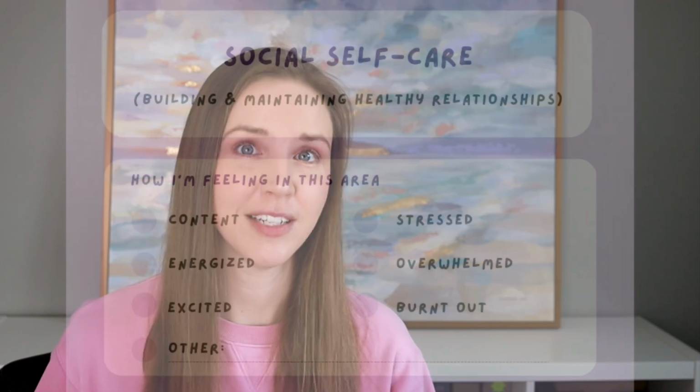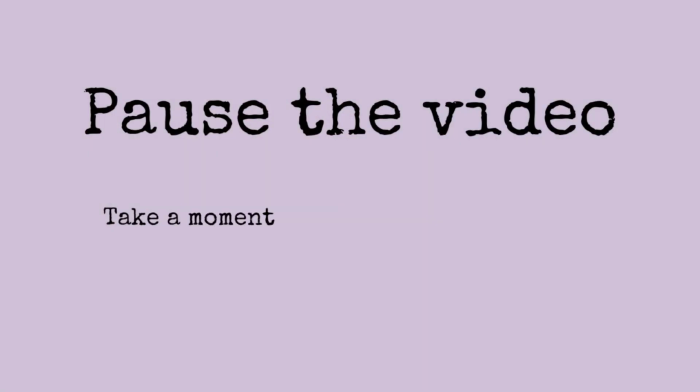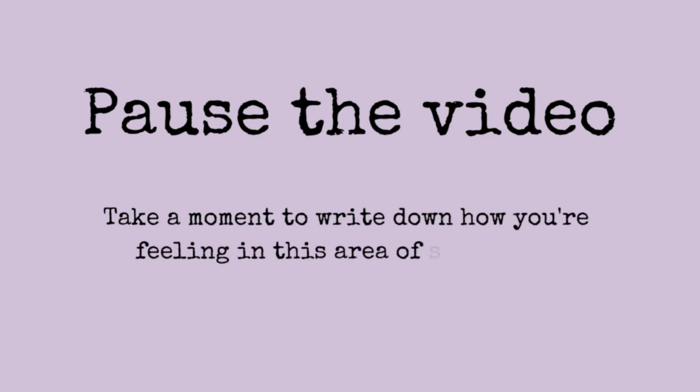Just like with each of the other areas of self-care, we're going to start by rating how you feel you're doing in this area. So are you feeling stressed, overwhelmed? Are you feeling pretty good, content, happy, excited, energized? Whatever it is, write it down or select the option on your workbook page. Now we're going to move on to a simple chart.